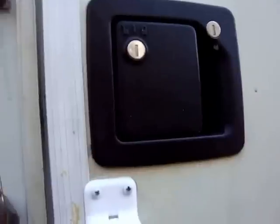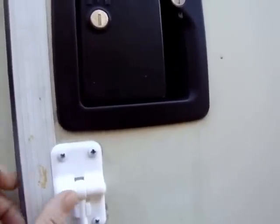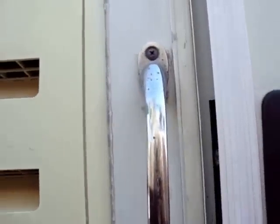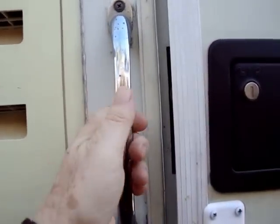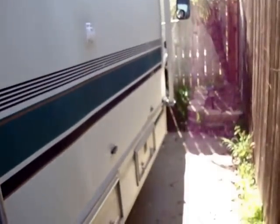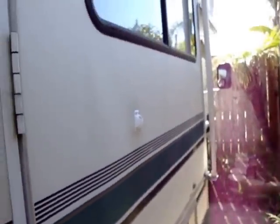Oh, I had to replace this, which was pretty interesting. Who knew there were so many of these to choose from? And then I had to replace this handle. This was a plastic something that I wasn't interested in using as my security to get in and out.